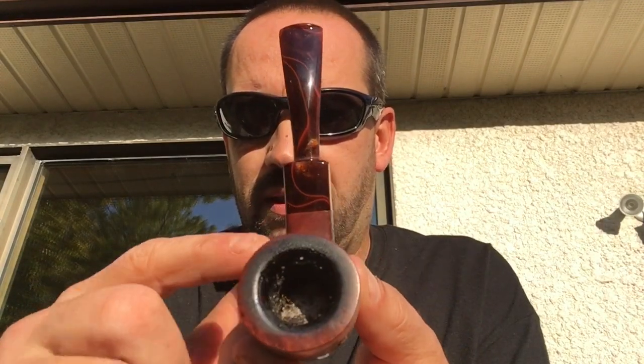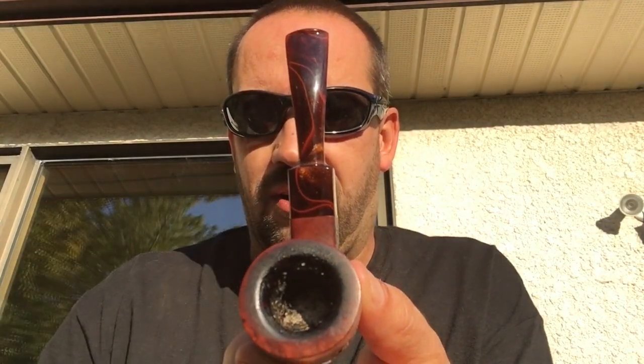So I fixed it, and I drilled it out a bit better and kind of tweaked it, and the mouthpiece, I don't know if you can see it, is kind of on an angle, and that was real tricky to line up because of it. Anyways, it was kind of a second, and then all of a sudden it turned into the best pipe that I have for sure. So that's my favorite pipe.